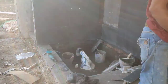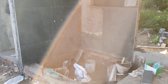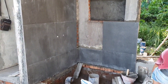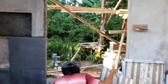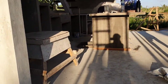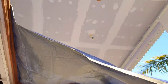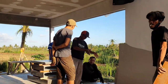And here they were continuing doing the shower corners, so all the black tiles are almost finished, but we were missing one box that I just received by delivery, so they will finish it tomorrow. So it's pretty much it for today. They are still doing the details, finishing the walls and making everything clean and neat. Also the ceilings, first floor and downstairs. And more updates tomorrow, guys.